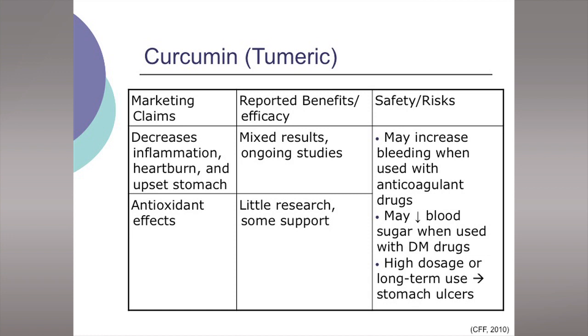You can get the curcumin mostly in supplements, capsule form, and there's only been studies with cystic fibrosis mice. Usually the studies that are done with CF mice have the intestinal problems, but they don't have the lung problems. So what they say is that it helps to decrease inflammation, heartburn, and also maybe an upset stomach. There are mixed results with this, but there are ongoing studies as well.